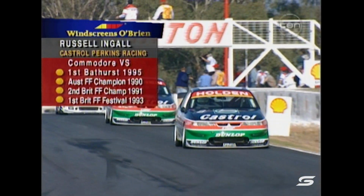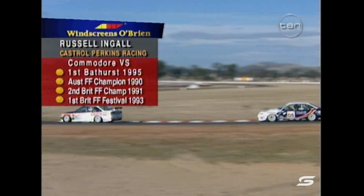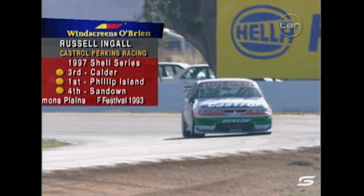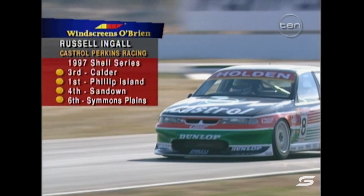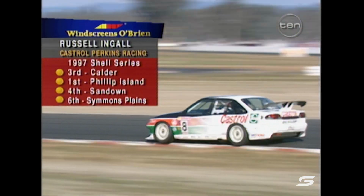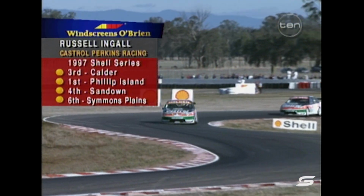Let's have a look at Russell Ingall on the windscreens. O'Brien, driver profile, winner at Bathurst in 95 with Larry Perkins, Australian Formula 2 champion. In 1990, headed over to Britain for the festival. Very strong over there too. Here's his progress so far. Third at Calder, first at Phillip Island, fourth at Sandown, hung on for sixth at Symmons Plains. That's held him in second position in the championship fight.